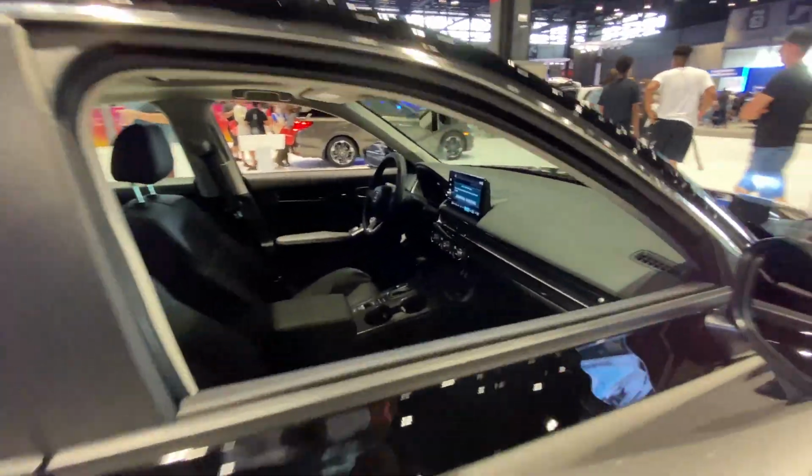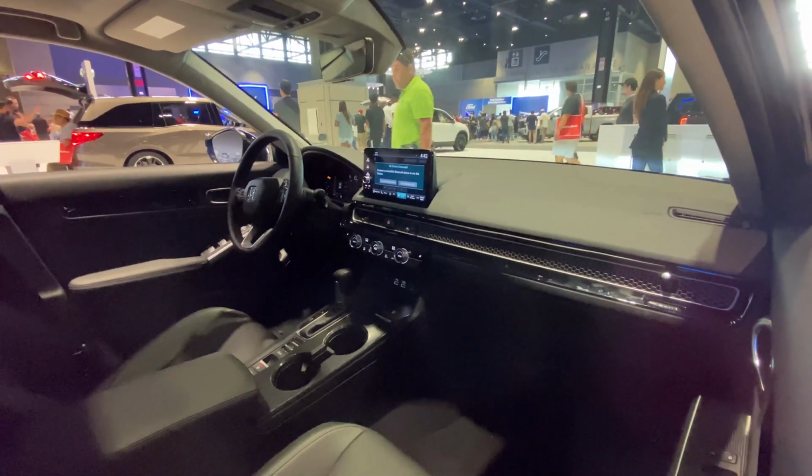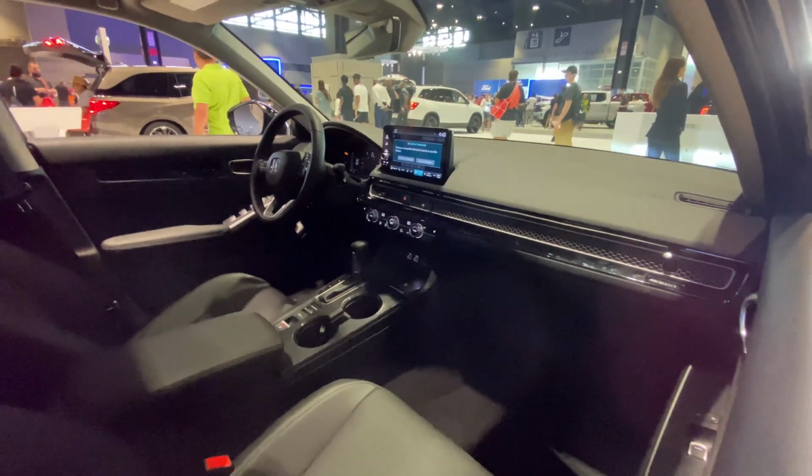Really beautiful car. As far as in the sub-30,000 range so far at the show, this is my favorite vehicle.